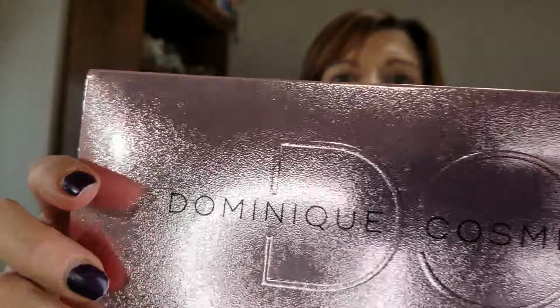Then I got this big honking thing. It is the Dominique Cosmetics Berries and Cream palette. Sorry, I know I have a huge glare. Oh, almost lost that. I almost cussed too. This is the outside packaging. It's really pretty, not gonna lie, but I didn't buy it because of the packaging. I swatched it, and these eyeshadows feel like they're wet in a way, and they swatched very nicely. So this is my first Dominique Cosmetics purchase.